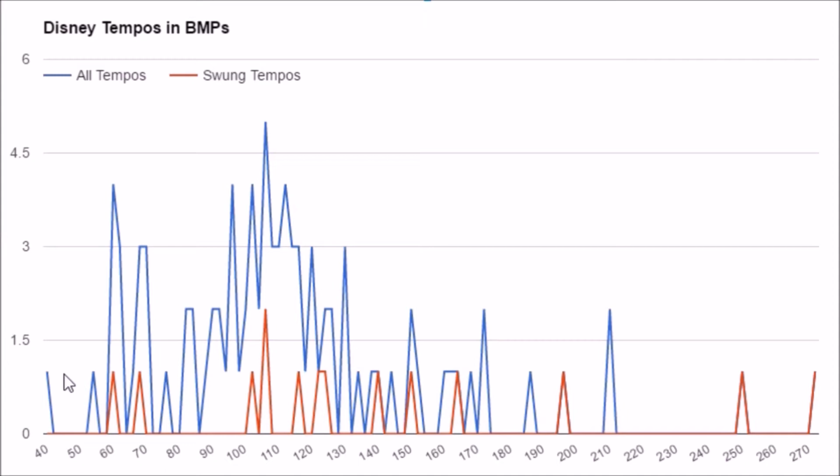Okay, next we got our first spike made up of 60 and 62 beats per minute, and another more trapezoid spike for 68 to 70 BPMs, then just one solitary little 76 BPM tempo from Can You Feel the Love Tonight in an otherwise vacant 72 to 80 BPM range. Our next little trapezoid is from 82 to 84 BPMs.